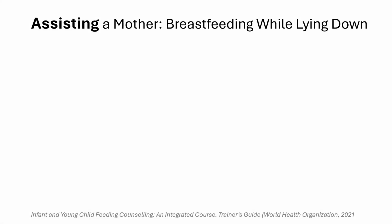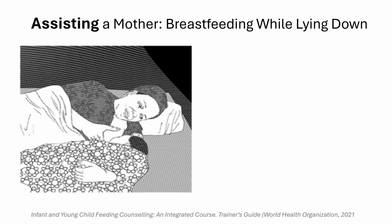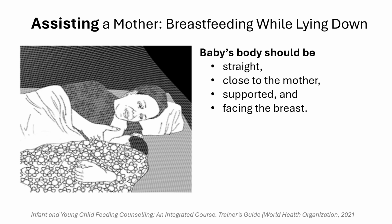Continuing from the various breastfeeding positions, let's now look at how to assist a mother with breastfeeding while lying down. Guide the mother to lie down comfortably on her side in a position that allows her to relax, similar to how she would sleep. Propping her up on one elbow is usually not comfortable. If available, pillows can be placed under her head and chest for additional support. The same four key positioning principles apply when breastfeeding in a lying down position.